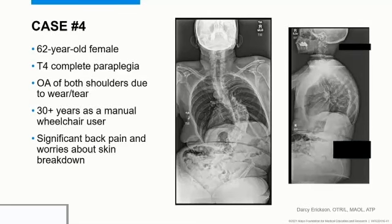But she was really starting to struggle with how she felt in her chair and was very worried about skin. So she didn't have any wounds at this point, but she was really getting afraid because she was starting to have some recurrent redness that wasn't always going away as timely as she'd like. And her back pain was getting a lot worse. And as you can see from here, it's probably not insignificant, the amount of back pain that she would have given her spinal scoliosis and her pelvic obliquity.